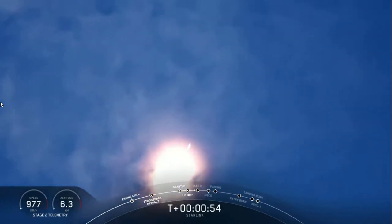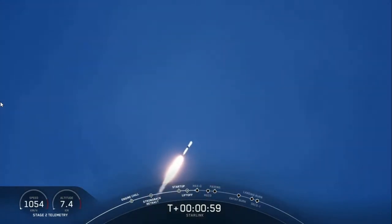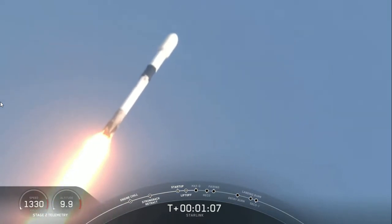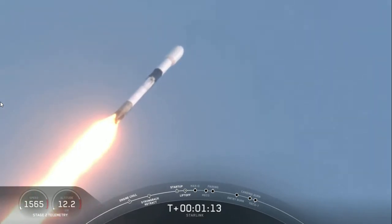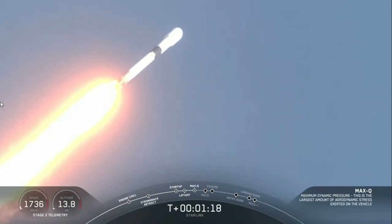We actually just throttled down for maximum dynamic pressure, or max Q, on those 9 Merlin engines. We'll expect to hear that call out here shortly. Vehicle supersonic. Max Q. So call out there for having gone through the point of maximum aerodynamic pressure.